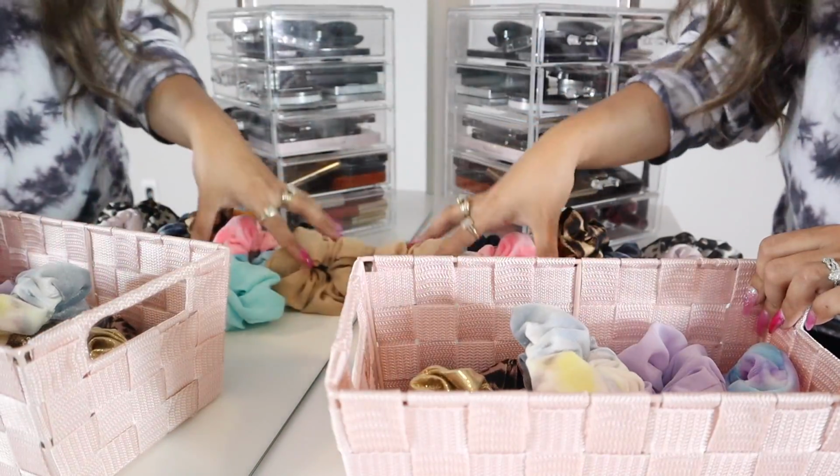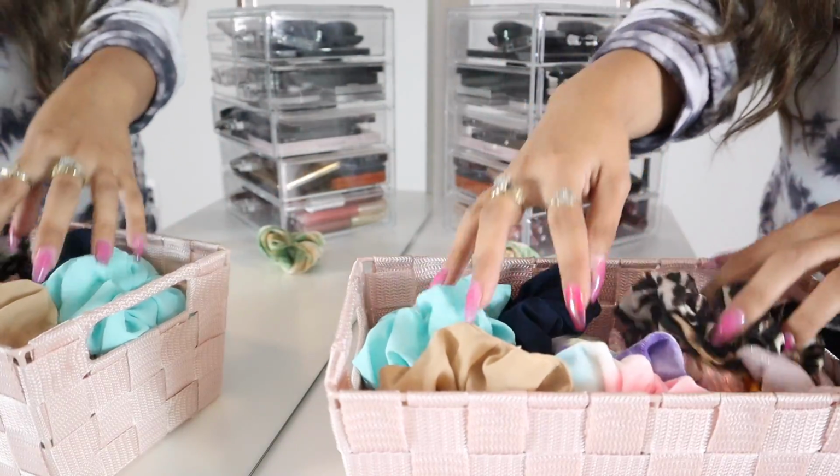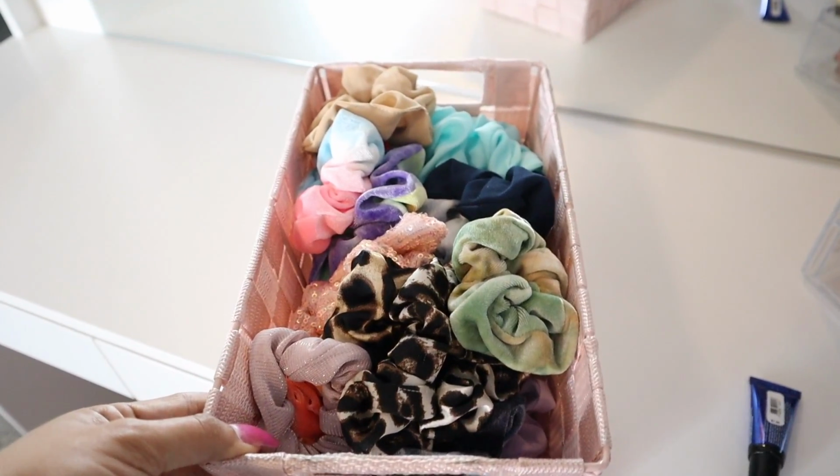I forgot to show you guys this one, so I got it from Five Below for only $4, and I decided I'm going to put all of my scrunchies in here, and I still have to find my other scrunchies in a box, but these are what I found so far. Everything is so colorful and cute.